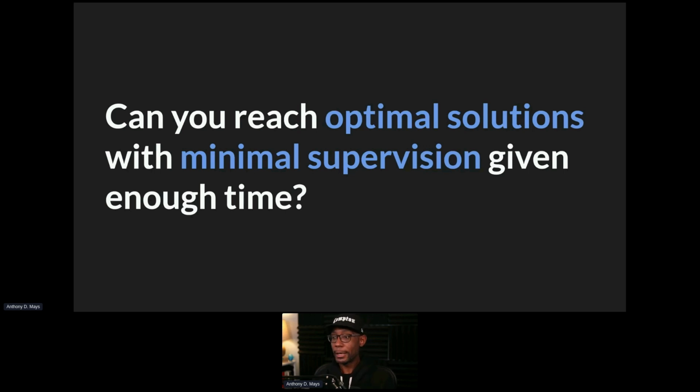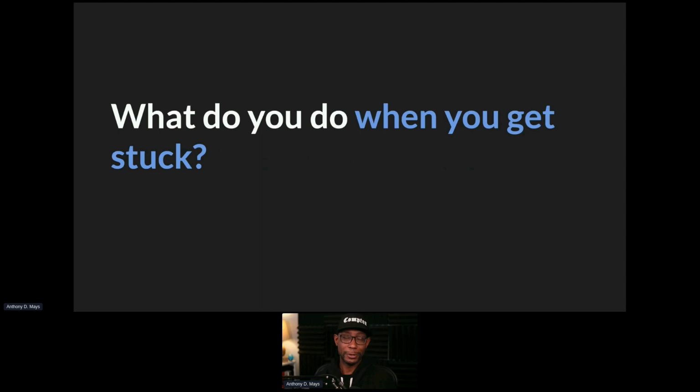The second question that you need to answer, and this is very important: what do you do when you get stuck? Your job doesn't really get hard until you get into that situation where you're facing a problem that you don't clearly know how to solve and for which there's no clear solution. You can't just go to Stack Overflow or Google it. When you get into that situation, what do you do to get unstuck and to move forward? So those are two very important questions that we need to answer.